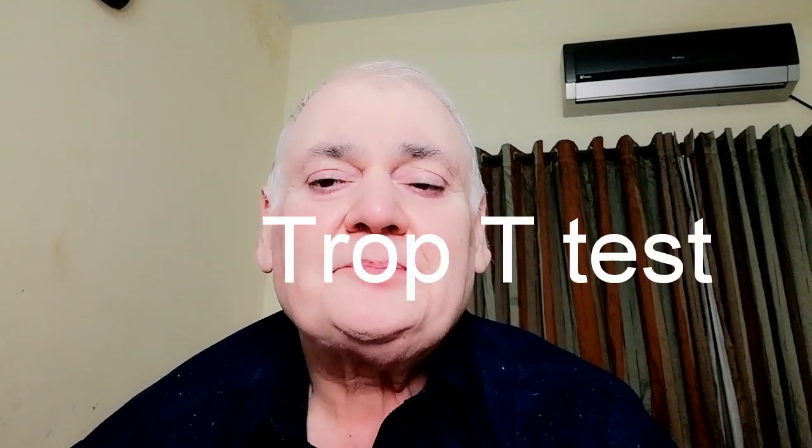Not all patients are having a first-time heart attack. There are many patients who have a heart attack 2, 3, 4 times in their life. So there is a most reliable test recommended by the American Heart Association and the European Cardiac Association. That test is called the troponin test, or Trop T test.